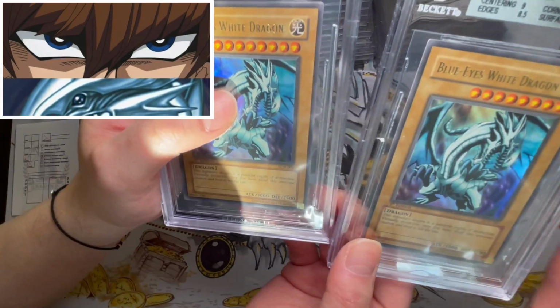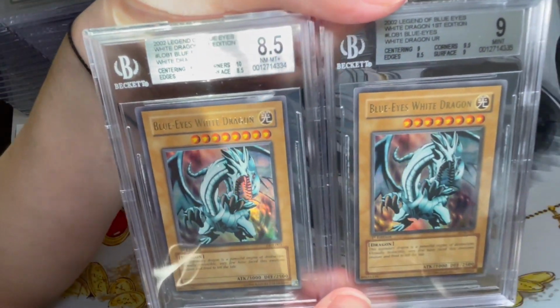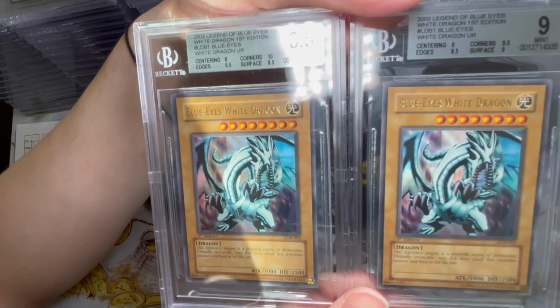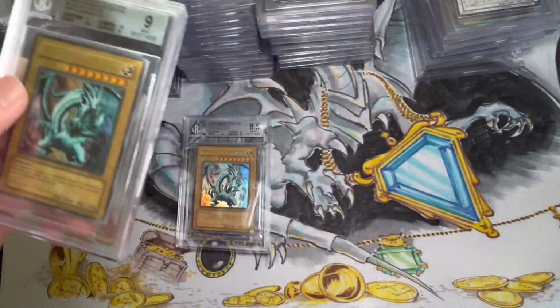I think this is mine. These are yours? Yes, because I remember submitting 2 glossies. So here we have an 8.5 glossy and a 9 glossy. You can see that the name is clearly a little bit more inside in the middle. Should we grab the other one to compare? Yeah, let's do a comparison. So you can compare it here.